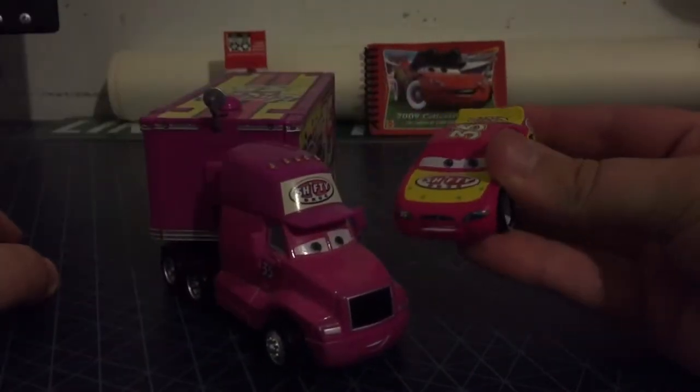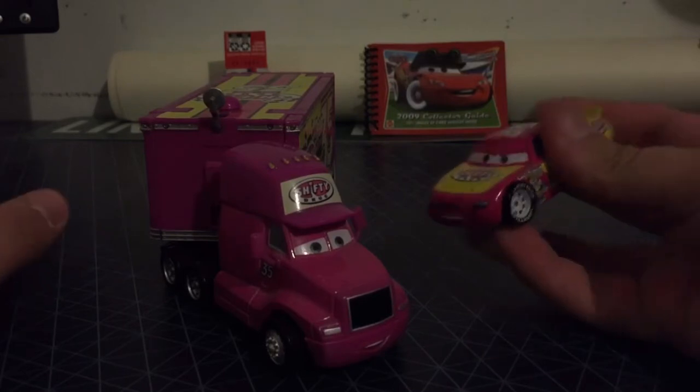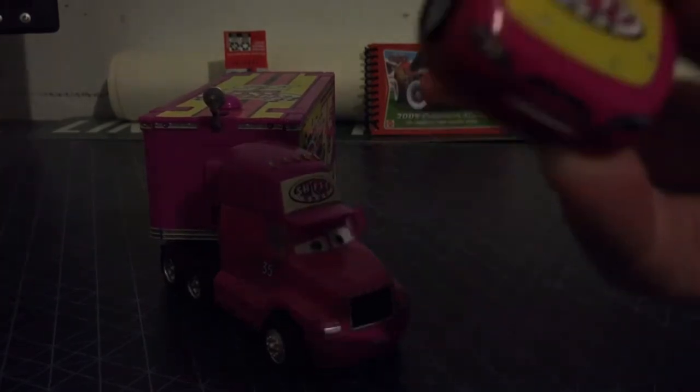But I do have a custom of the Pity and the Coochie, but I am not going to show it to you. But let's get started on Kevin.